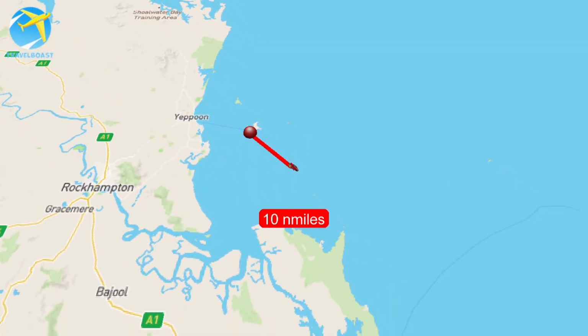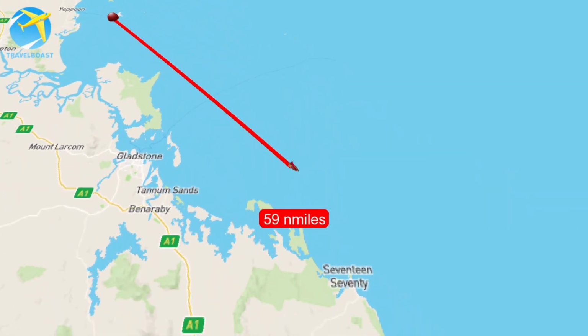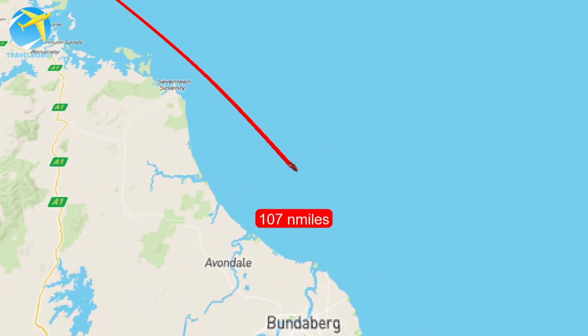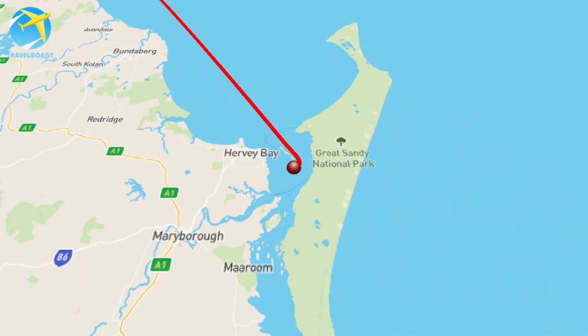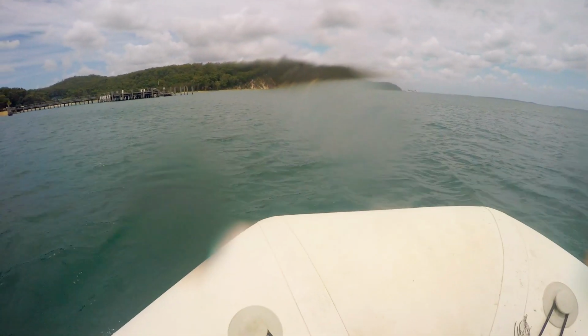The very next day we headed ashore to the Great Keppell Island. We met up with some friends, and the plan was to do a bit of filming, but we actually ended up at the pub and no filming was done, so we don't have any footage of the Great Keppell Island. The very next day after the pub, we headed from Great Keppell Island down south to Fraser Island.